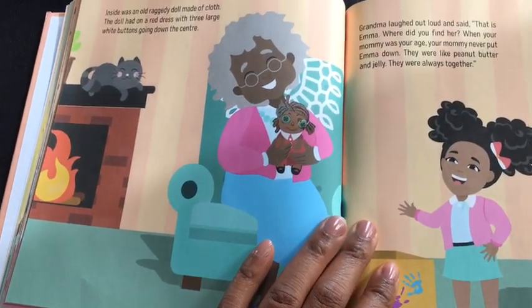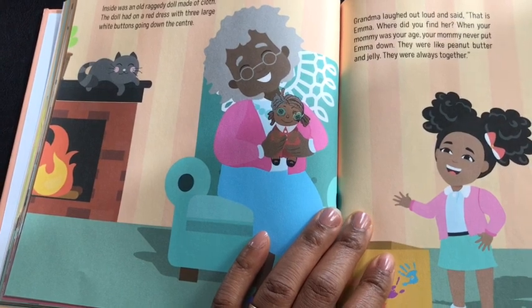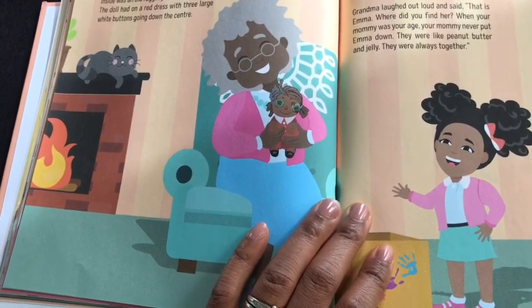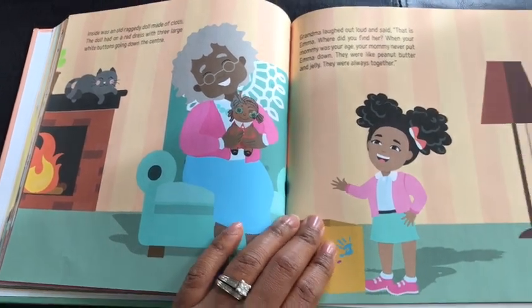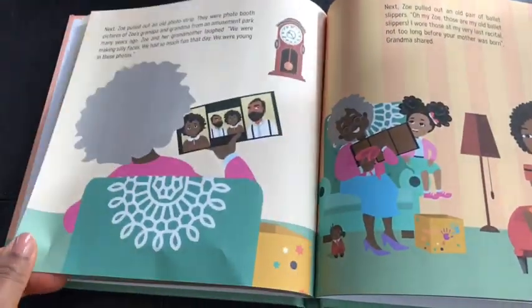Grandma laughed out loud and said, this is Emma. Where did you find her? When your mommy was your age, your mommy never put Emma down. They were like peanut butter and jelly. They were always together. Grandma loves that doll. It's very special to her.